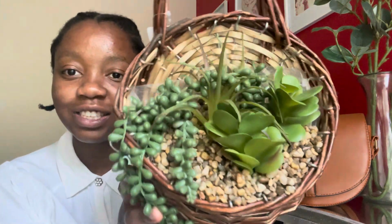I only picked up 2 things in Primark to decorate my hallway. The other things I bought for the hallway from Matalan. I bought some hooks from eBay. The first thing I got was this. You've probably seen this. It's £10. I got this plant basket.